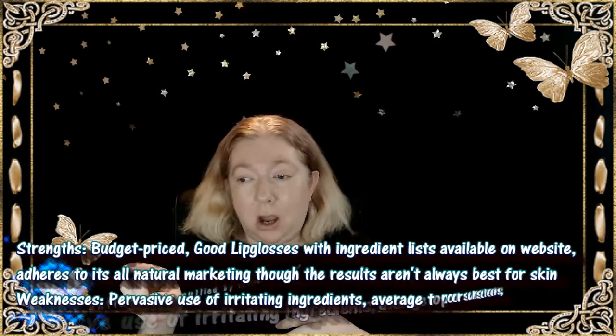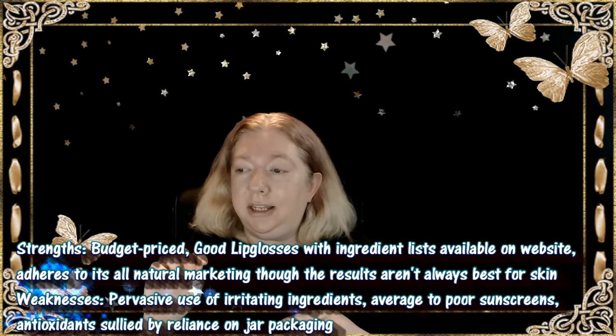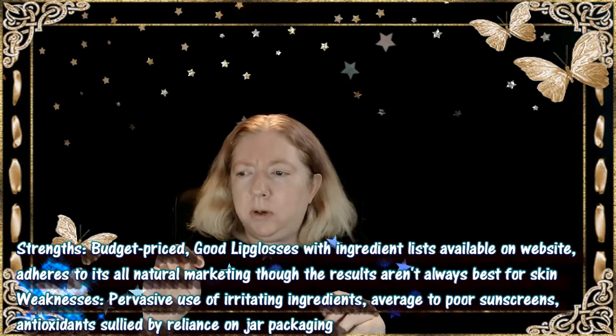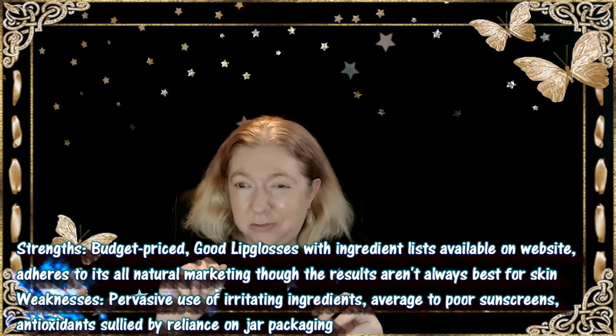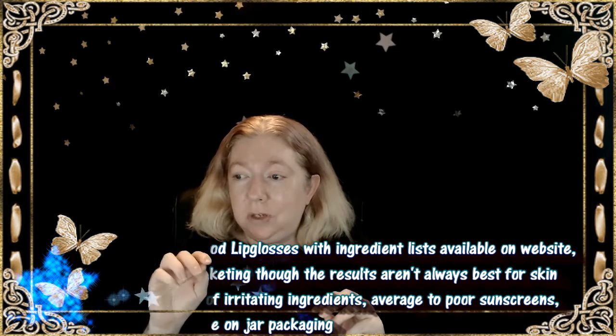The strengths are budget prices, good lip glosses, and ingredient lists available on the website. It adheres for the most part to its all natural marketing, though the results aren't always the best for the skin. And the weaknesses are pervasive use of irritating ingredients, average to poor sunscreens, and antioxidants that are pretty much ruined by the reliance on jar packaging.